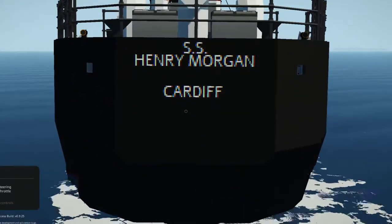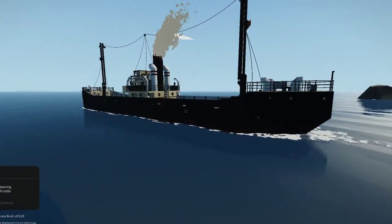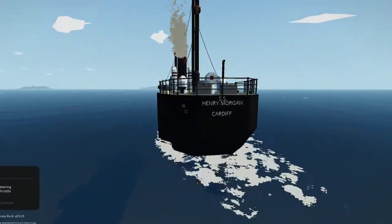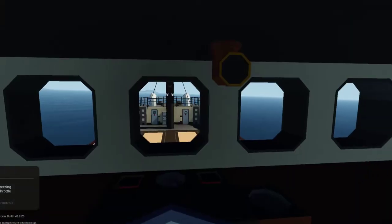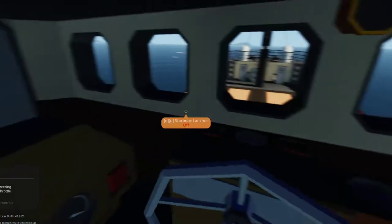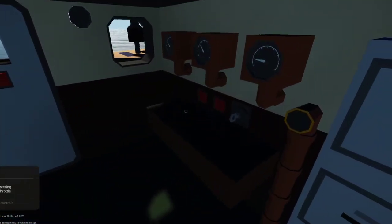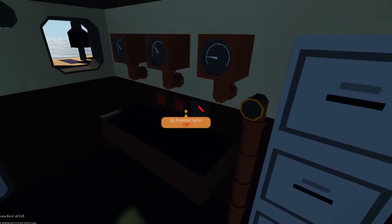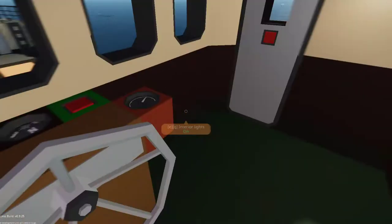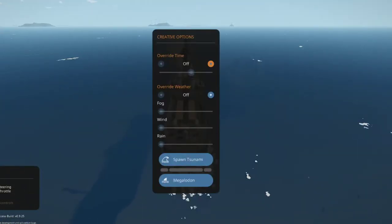SS Henry Morgan, Cardiff. This reminds me of, what's it called? A telegraph. Buttons and bilge pumps. In fact, let's make it night now.